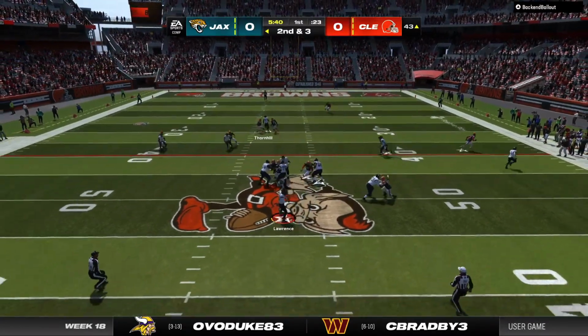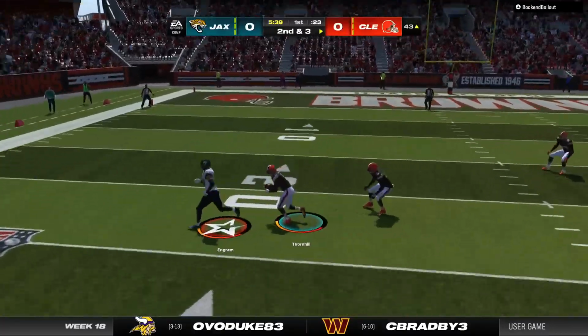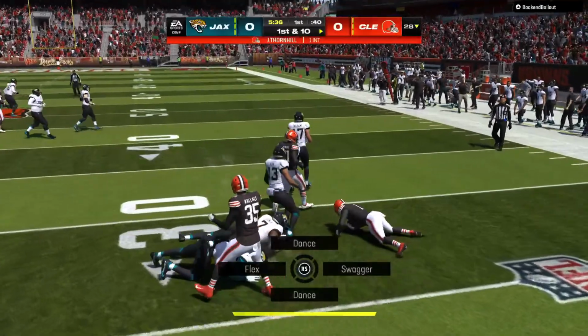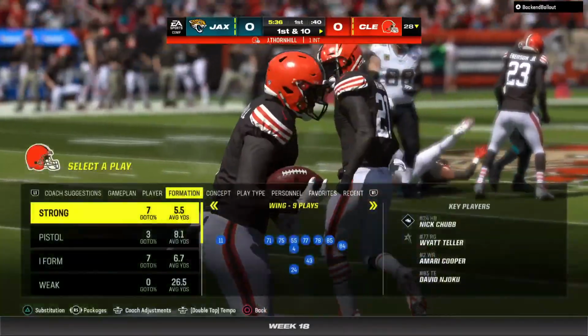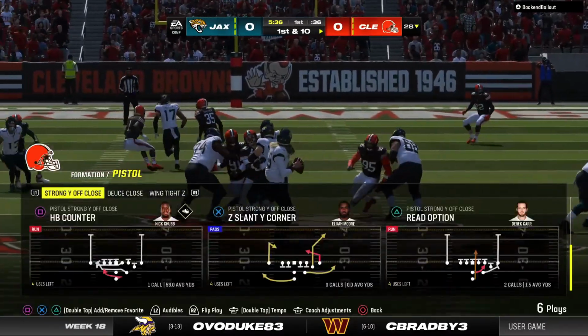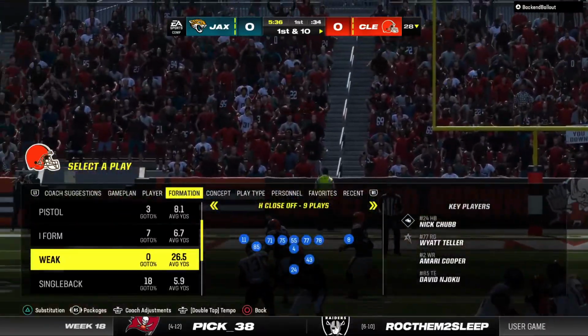Throwing on 2nd down. Lawrence. Oh, that's into a double team, and it's intercepted. Picked off by Ron Thornhill. And the Browns are going to take over at their own 28-yard line. That pick is 9th on the season.